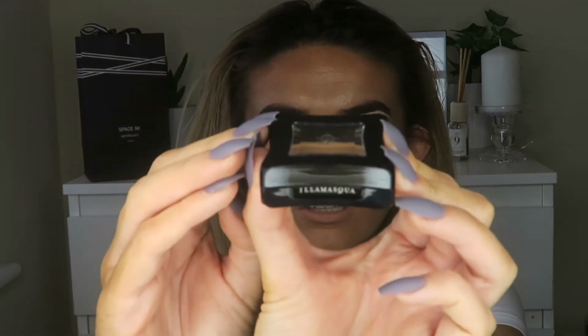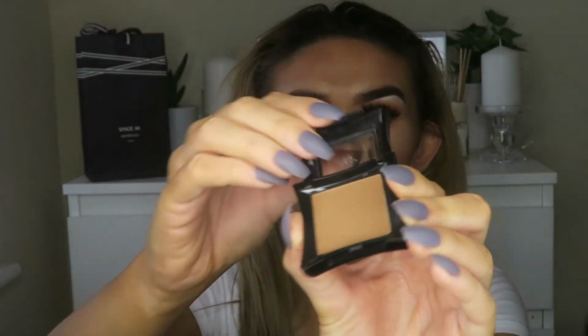Then the last thing I got from Illamasqua was this eyeshadow, and this is the powder eyeshadow in Vernal, and it's a brown, and it actually smells nice because I smelled it the other day. Is that weird? And again, the packaging is really cute, and then you just go like that. It's also better storage wise because MAC eyeshadows are round, whereas because this is square you can store it a lot easier.